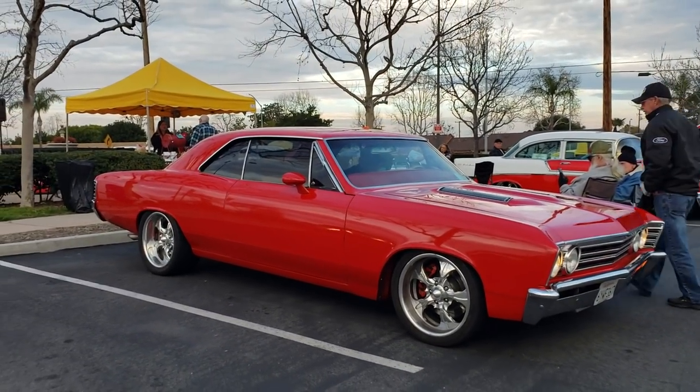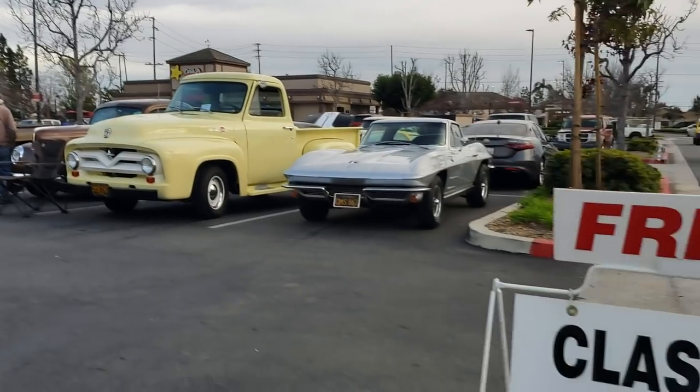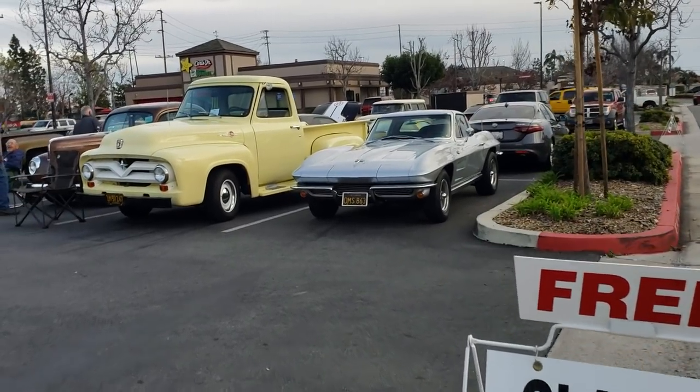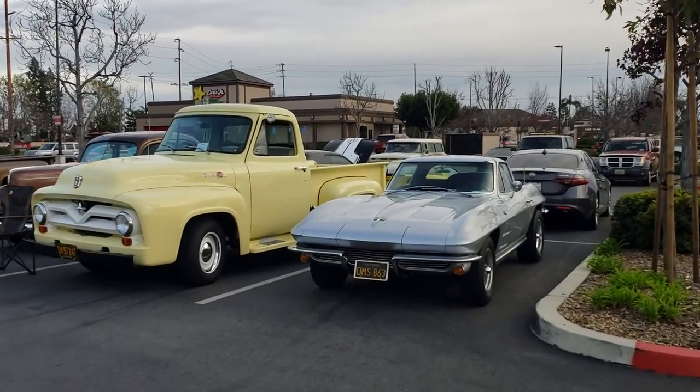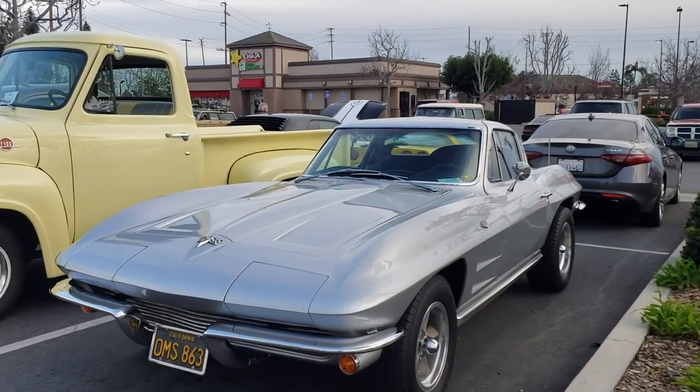That's right. It is Tuesday night. We are here at the Carl's Jr. It's a free classic car show. Carl's Jr. Classic Car Show, powered by the OC car guy, Gary Brown. Let's take a walk through and see what we got.